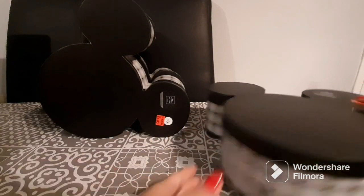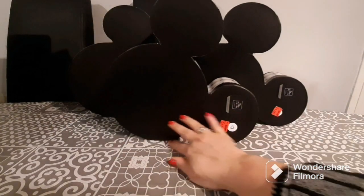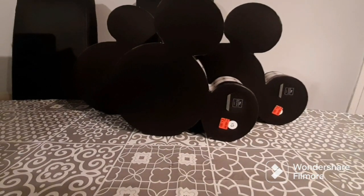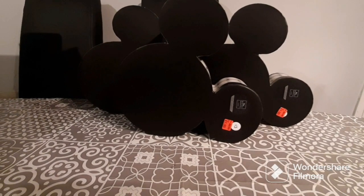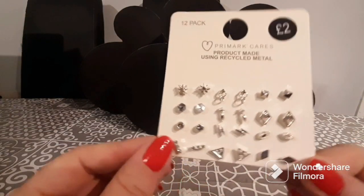Actually, oh, I've got everything. So I am totally stoked with these little boxes for £1. I did see a girl looking at them and then she put it down and I quickly snuck in and took all 3. I know that sounds terrible, but I still did it. Anyway, so the next thing I purchased are some nice little earrings.